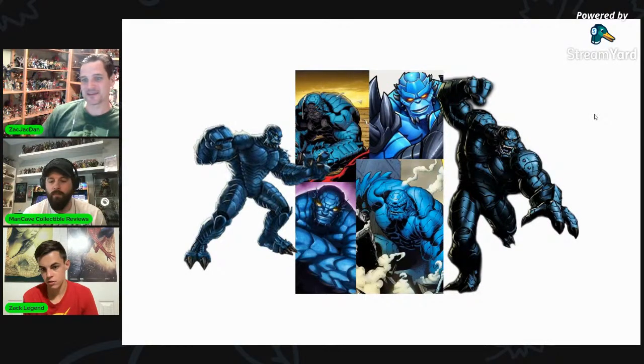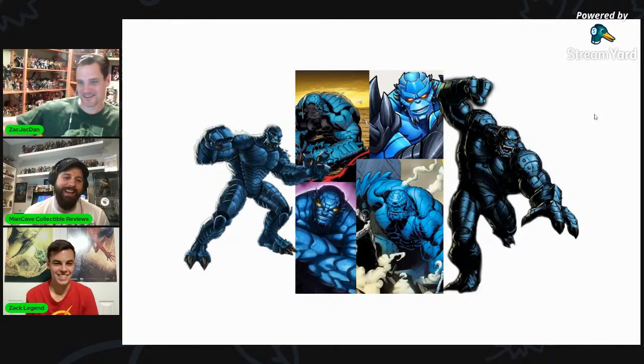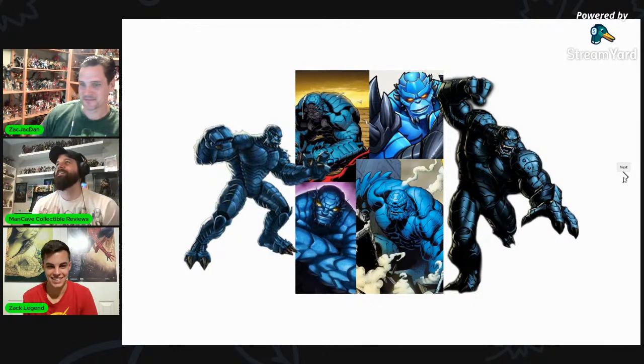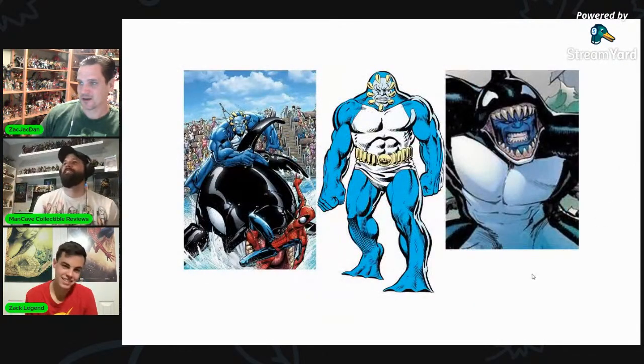Andre says that they'll make the Devil Dinosaur single carded, and the Moon Boy will be your build-a-figure. That'd probably be Hasbro for you right there. Oh my gosh, that's horrible. Moon Boy's left leg will come with Devil Dinosaur. Imagine. All right, so what about Orca?